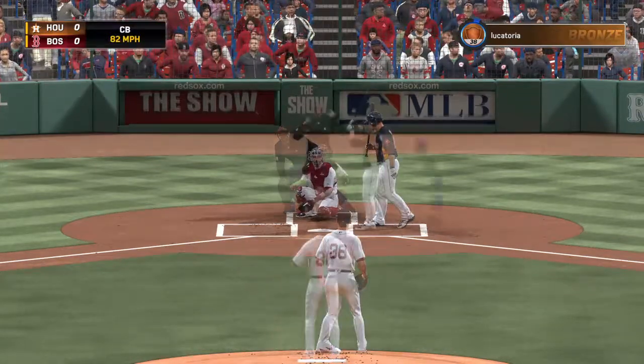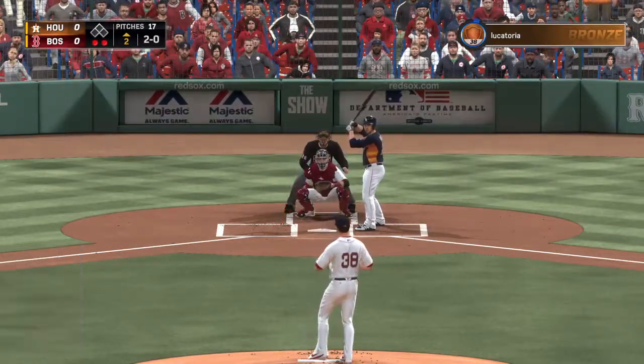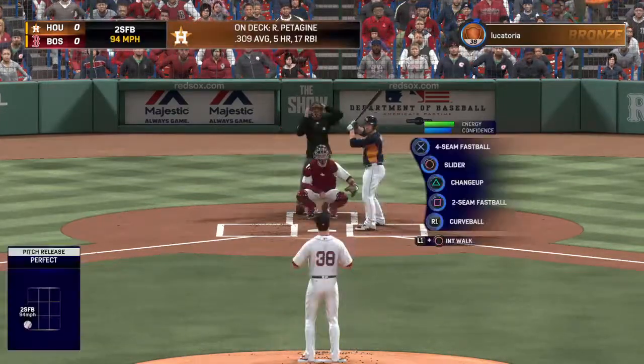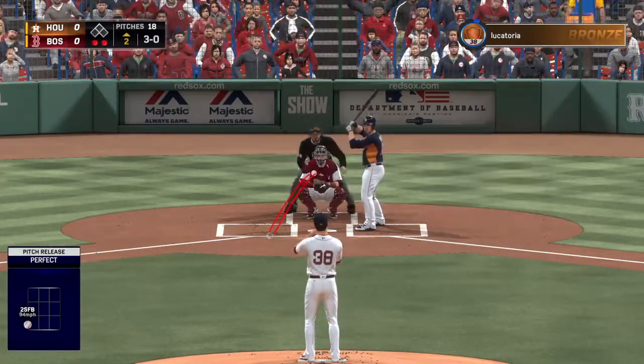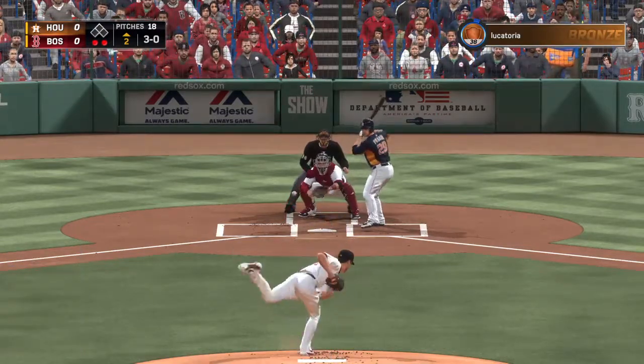And they won't get him to chase the curveball in the dirt that time, and it's 2-0 now. Now with the 2-0 count and the power at the plate, it could be fireworks time. This is the kind of count he makes his money in. 3-0 now. Ready with the 3-0 pitch.